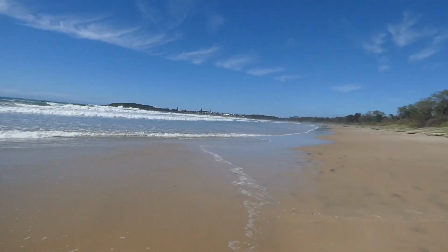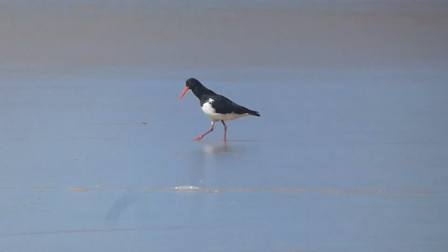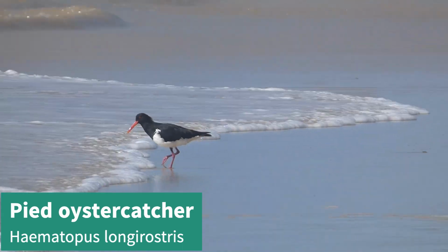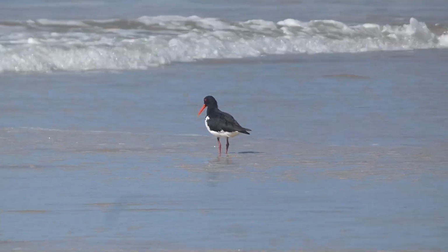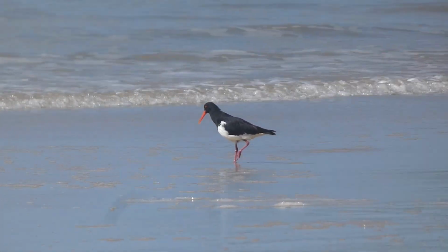Even some surfers out. This is a pied oystercatcher. There's several different species of oystercatcher. This one's called the pied because of his black and white colour. This guy's actually quite common in Queensland, but he's listed as an endangered species in New South Wales.